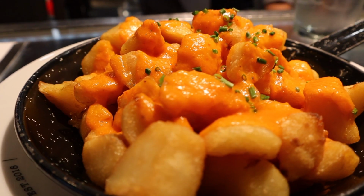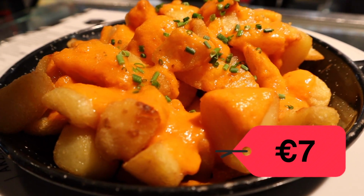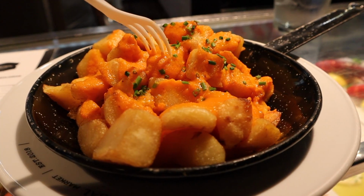Okay, so the bravas have come now, very different experience from the fried fish. These were cooked to order, so I waited about 10 minutes for them, so that's a good sign, and a good serving size, a ración size, so it wasn't like I spent €7 and got a tiny portion. Let's try them, let's see what they're like.